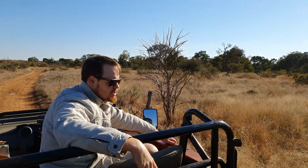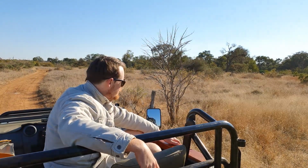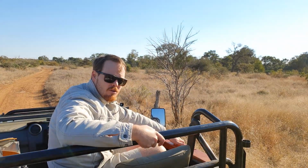I mean, this is a big animal. A kudu bull can weigh, I think, in the region of about 190 to 220 kilograms. So for them to be able to jump over a 6.5 or 7 foot fence or wall is a pretty magnificent feat. But yeah, they're just starting to move off now, so we're going to carry on for the morning. I still want to try and find some elephants, and I still want to have a look at Mashatan Dam.